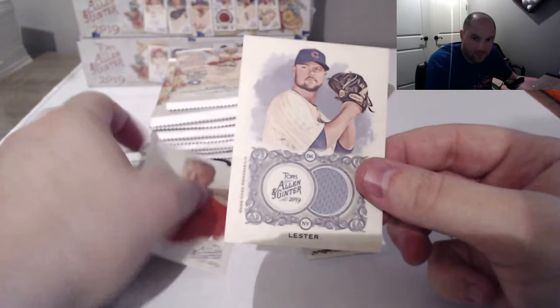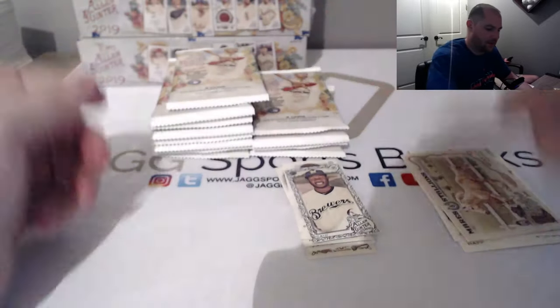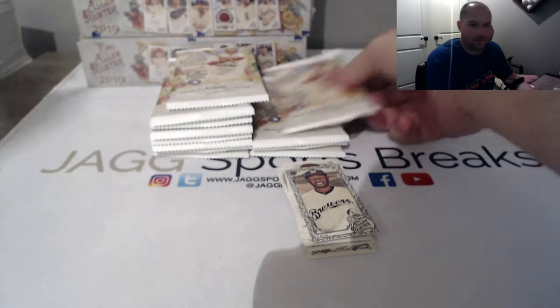John Lester, single color relic. But I'd be happy to break it out any optic right after I'm done with this.